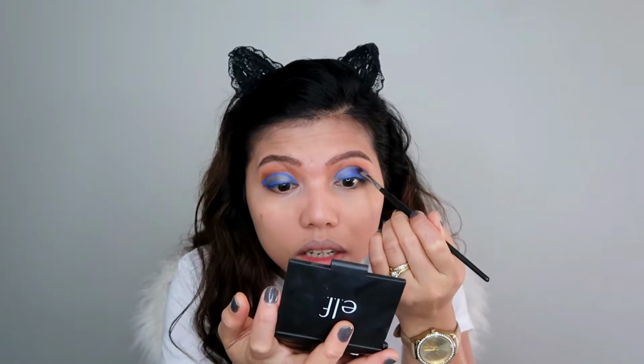So ang gagamitin ko is from the Jaclyn Hill. Yan. So which is the really really blue one. So I'm just gonna use my finger. Hindi kasi masyadong ano yun. So top up ko lang para maging perfect. Yan. That looks strange right now.